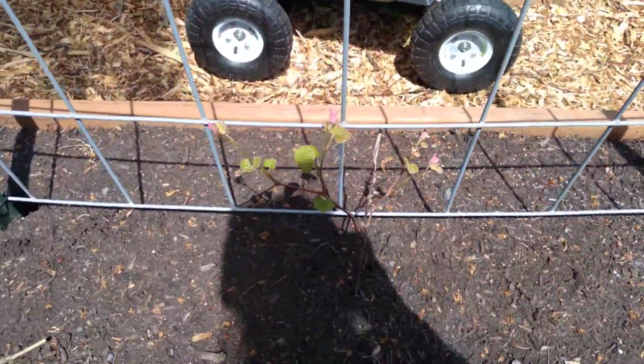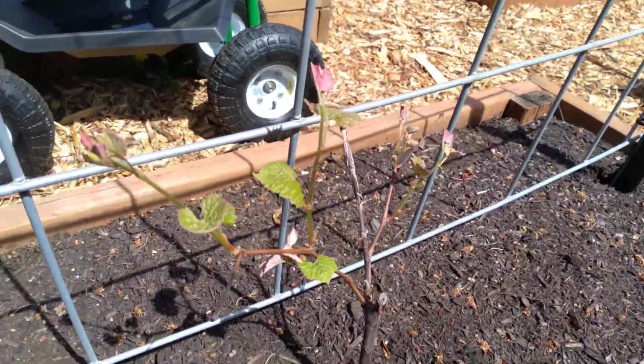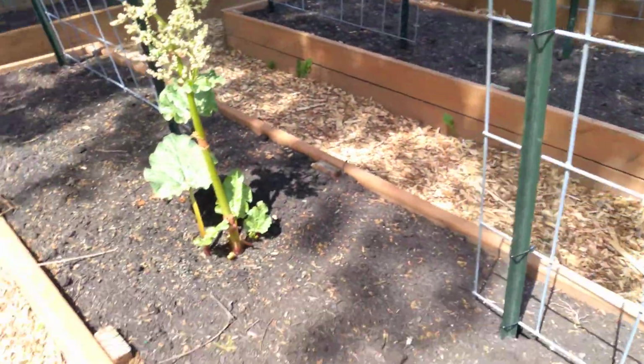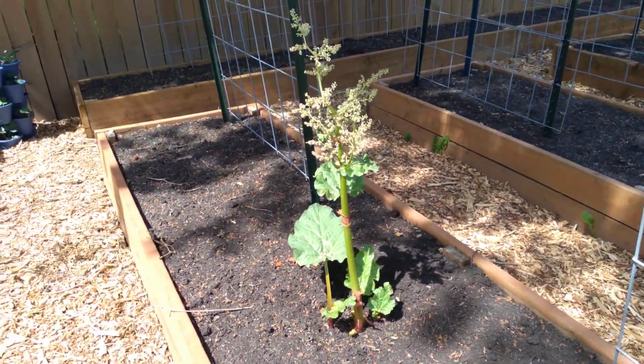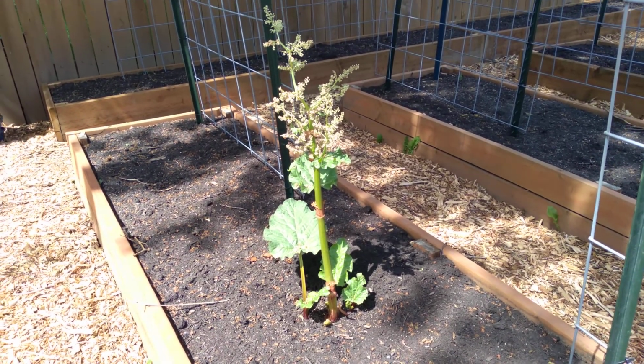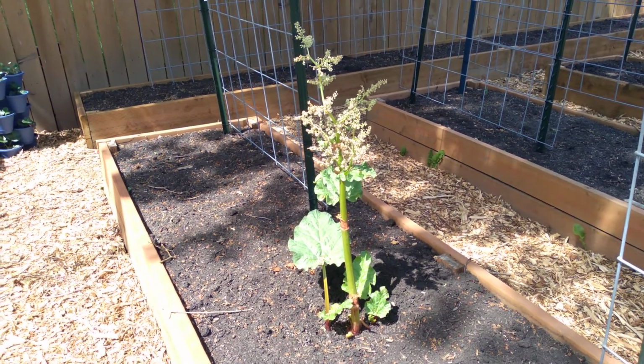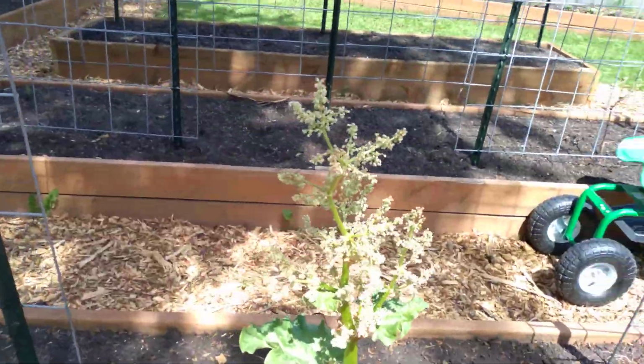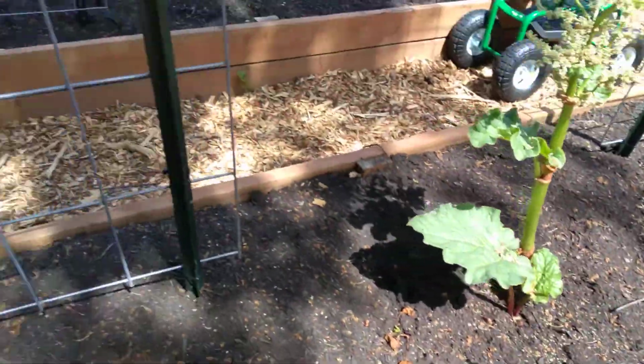My grapes are starting to show some life. Both of them. My rhubarb looks better now. It was looking quite sad after I transplanted it there, but now it's doing better. I probably should have cut the seed pod thing off of it, but I didn't.